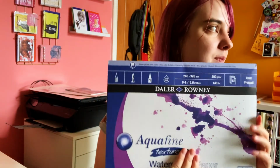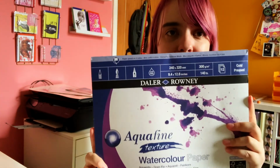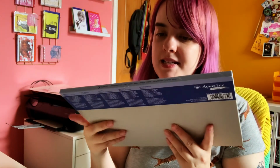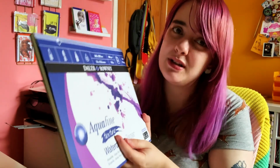And then finally, I got some watercolour paper, which I've been meaning to get for a while. I don't know why I haven't, but this was really affordable. It was only £6 for this pad, and it's textured watercolour paper, which is my favourite. I have been using cartridge paper for gouache paintings, but it does still tend to warp a bit, so I figured a nice textured watercolour paper would be good. So yeah, everything I got from Hobbycraft this time.